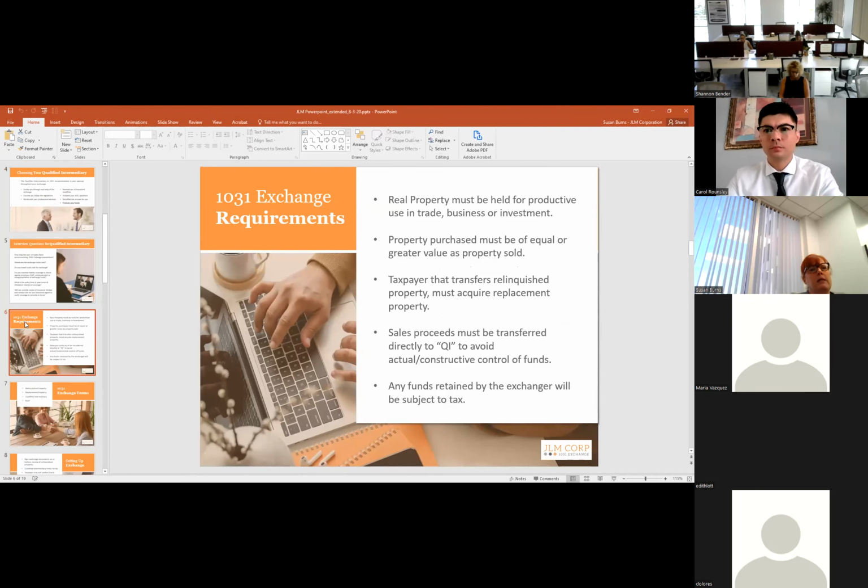So what are the requirements in a 1031 exchange? I get this a lot. Again, we're going to go through those three words: trade, business, or investment is how you need to be using this property. The property purchased must be equal or greater in value to the property sold. I just spoke to someone again today. They thought they only had to reinvest the capital gains. No, it's sale price or greater minus allowable expenses.